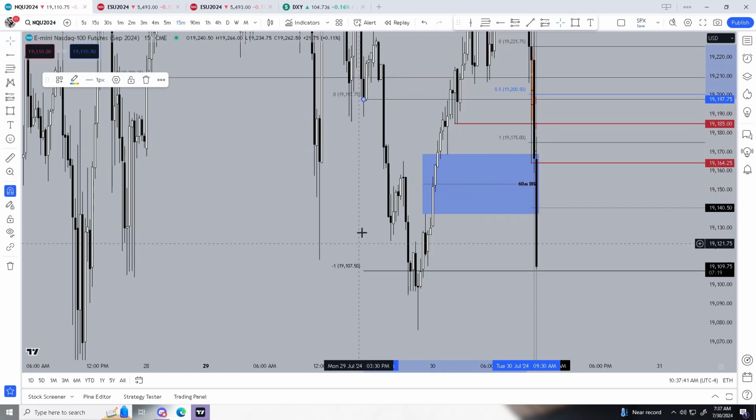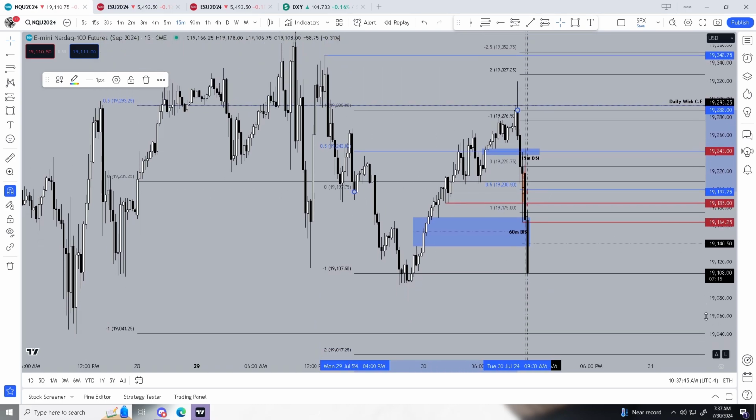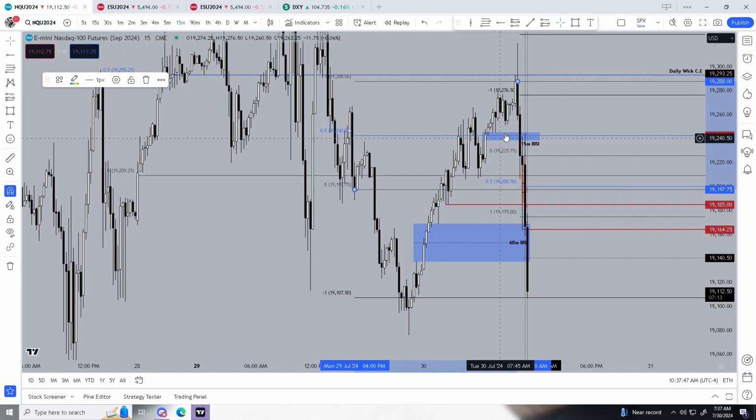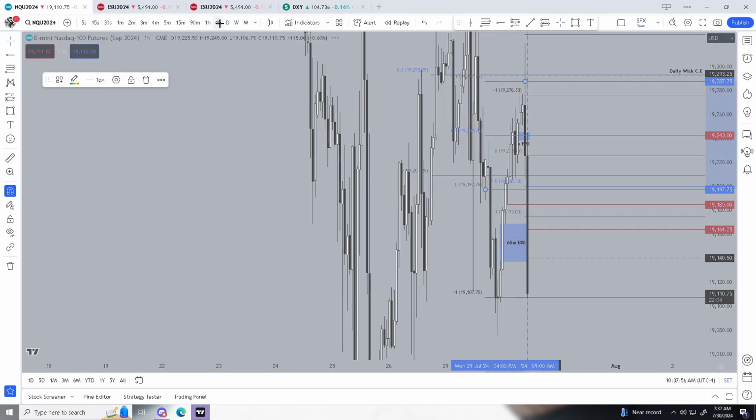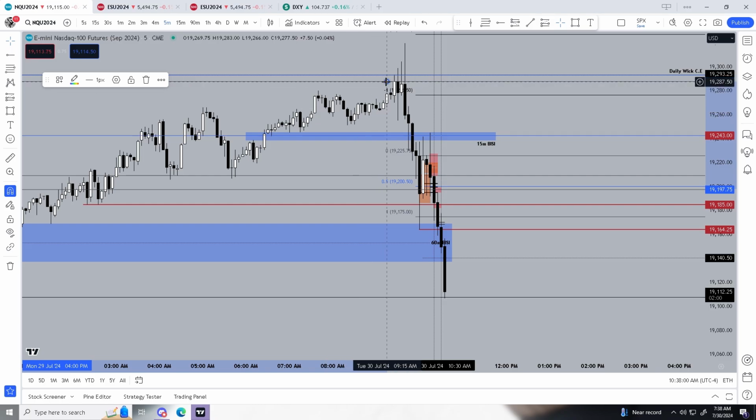Where is this level from? What am I measuring here? Why did I do that? What is that? Did I mean to do this? I don't think I did.